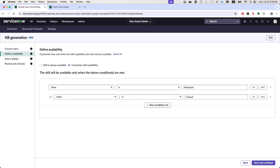Define a skill availability. So this is where you get to choose when agents will be able to trigger this skill. So set certain conditions and criteria. So we really recommend that you stick with closed and resolved cases, because the more context and more information you have in the incident, the better article that you'll be able to get through Gen AI. And so we recommend that for incidents that have documented resolution, those are the ones that you make knowledge generation available to.